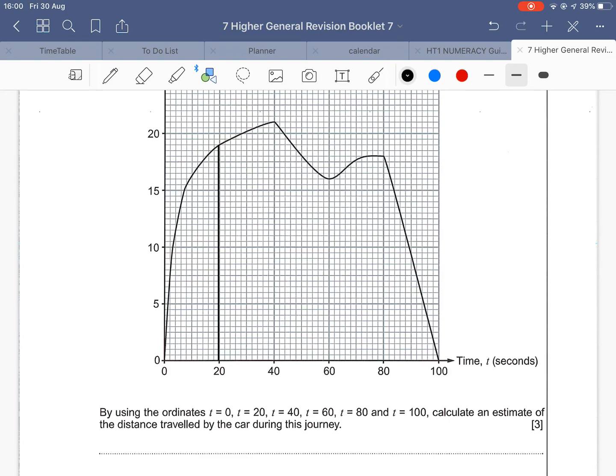I couldn't work out the area of that shape. You could count all the squares, but that's ridiculous. What we do is we turn that into a shape we can work with, a triangle. This is an estimate, as they have said. Then we want t40, so we're going to go up here. That is almost a straight line, but I'm still going to add my straight line anyway. That's a trapezium. We're going to go to t60. Again, that's almost a straight line, but I'm still going to make it a trapezium. See how it's almost? It's an estimate. T80, again, that's not a straight line, but I'm going to make it one. And then that's a lovely straight line for us, so that is a triangle.